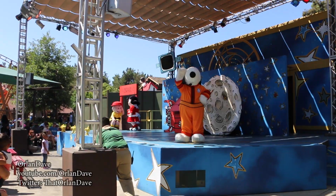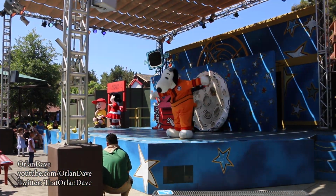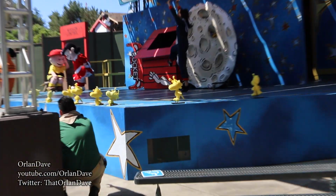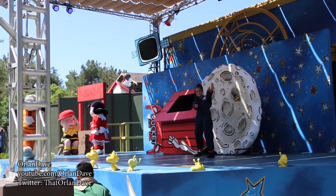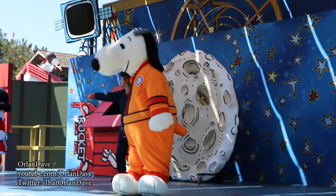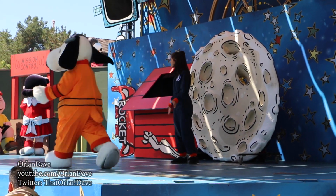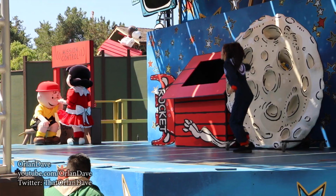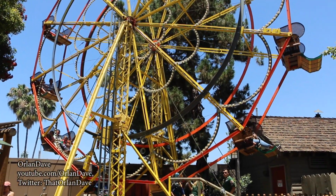Looking for the moon guys, which of course is Woodstock. Well, you get the idea. I gotta head out and do some other stuff. A little less intense than the Ferris wheel I was on last night. Am I gonna go on it? Yes, I will. You guys are gonna come too.